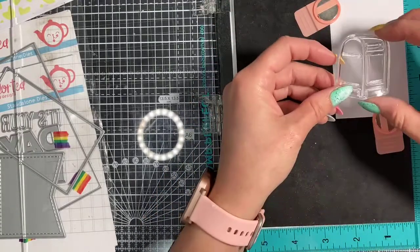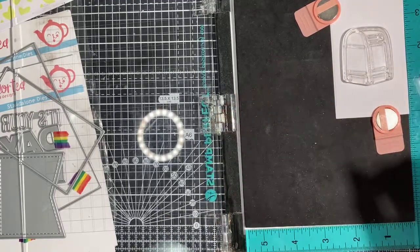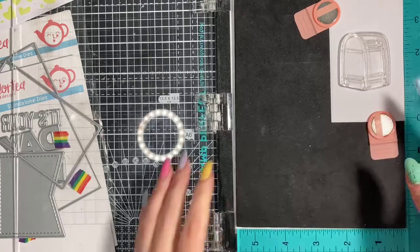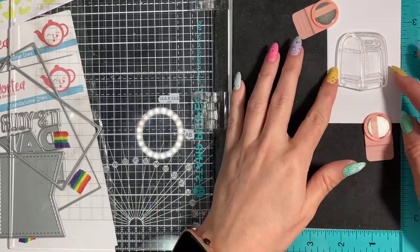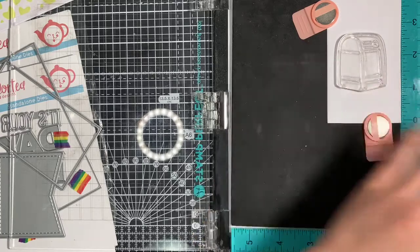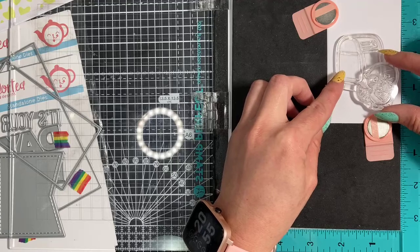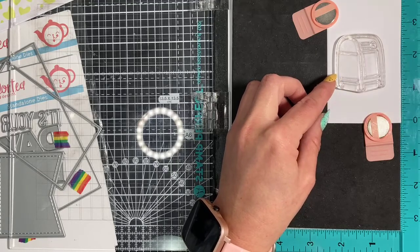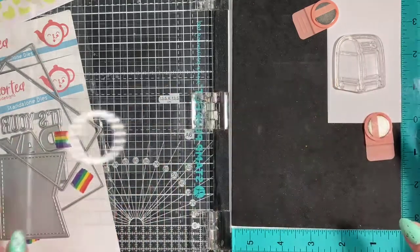So this is my little mailbox, and I think what I'm gonna do with my mailbox, I'm just talking to myself here, thinking about what I'm going to do. So we've got our little guy here, he is going to stand just in front of it, I think. So let's ink him up.